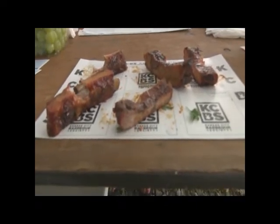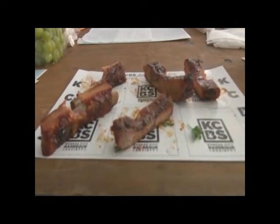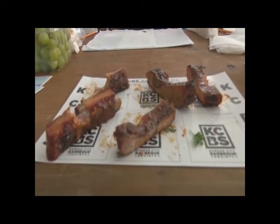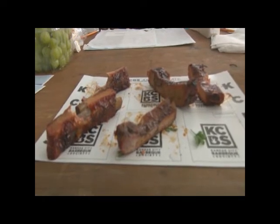Had some great ribs today. The first couple were especially good. Had one that was kind of strange. The last one was a little on the strange side. I think everybody agreed it was dry and tough and had a real odd taste to it. The rest of them were pretty darn good. I'm happy.